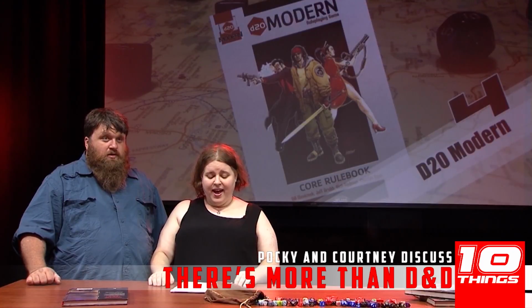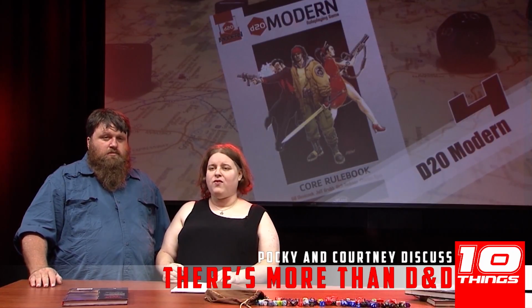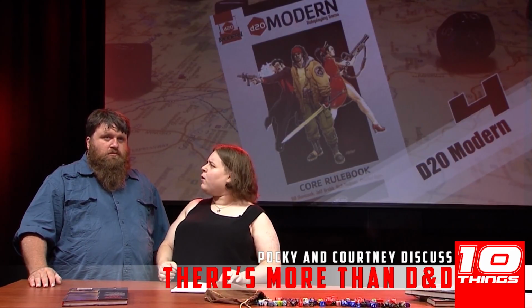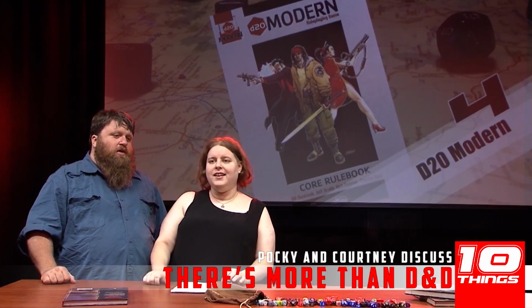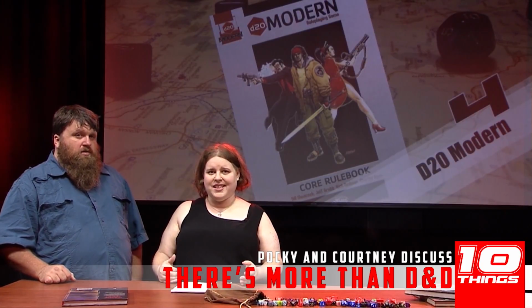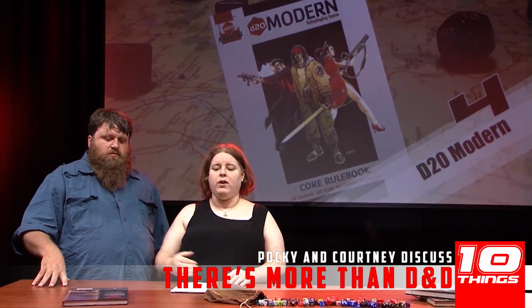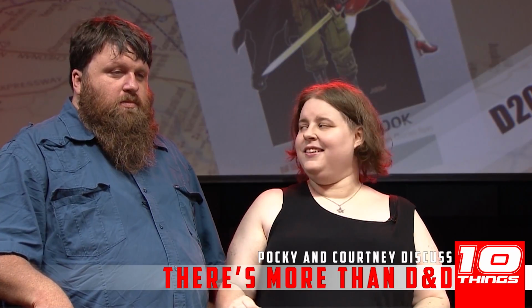Next up, we have D20 Modern. This is something like Pathfinder, the open source system. No, GURPS isn't part of D20 Modern. D20 Modern is basically anything that uses a D20 to determine rolls. Yeah. This one's super easy. It's more of a system itself rather than a setting. But it's so setting agnostic that you can literally write your own stories for this as long as you're willing to put in the work.